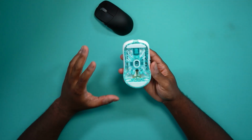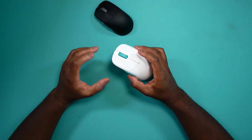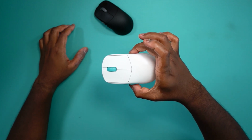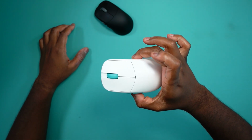Everything about this mouse, including the build quality and the design, just looks very cool. The packaging that the mouse comes in as well is absolutely elite. And the full-size Atlantis is also perfectly balanced, so just holding it from the middle and the sides, it doesn't move at all.